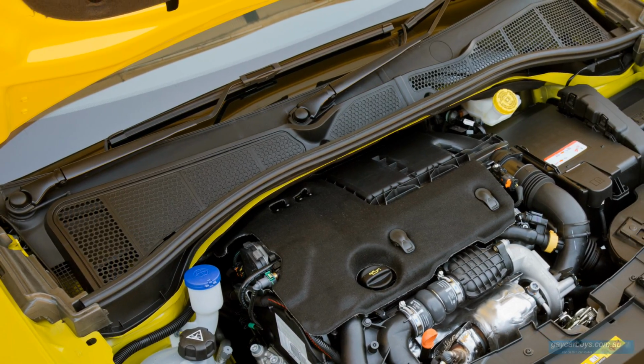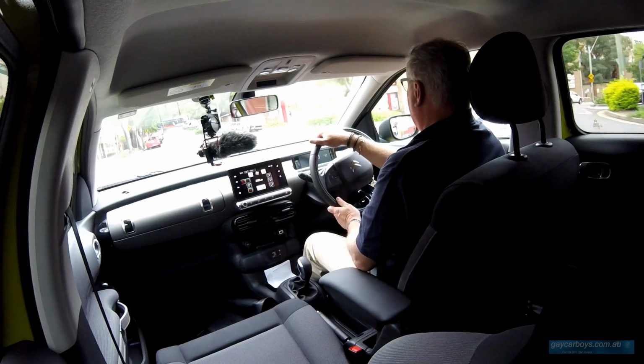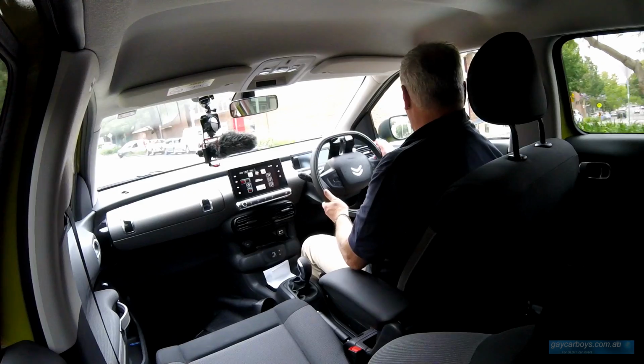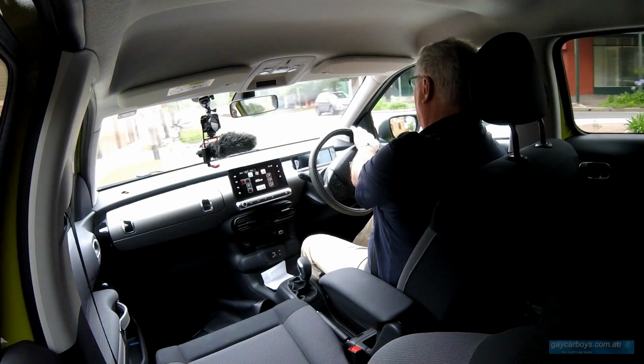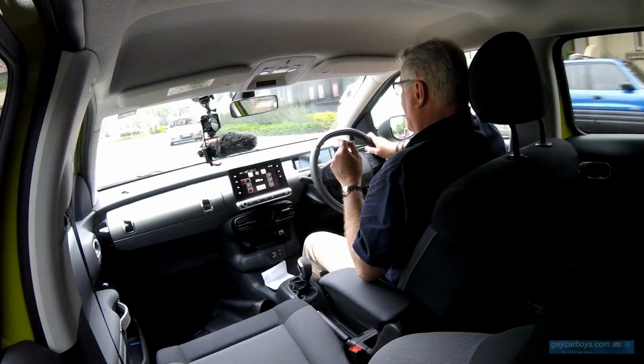This little 3-cylinder engine is no powerhouse. Let's face it, the 0 to 100 time you're going to need a calendar to measure. But it's not about outright speed. It's not even about outright looks. It's about a package. And a car that is this comfortable, that has this many inclusions, that at the moment anyway is this good a price, I think is extraordinary. It's all about lifestyle, it's all about fun.